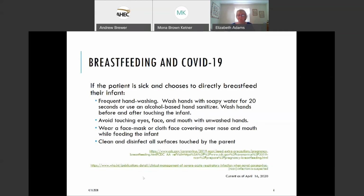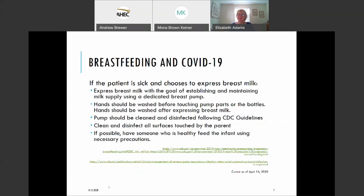We may have patients who are too sick to breastfeed or who choose to express their breast milk but want their infant to get that breast milk because of the protective antibodies. When we work with those patients, we work with them to express breast milk with the goal of establishing and maintaining milk supply using a dedicated breast pump.